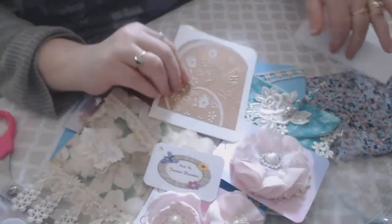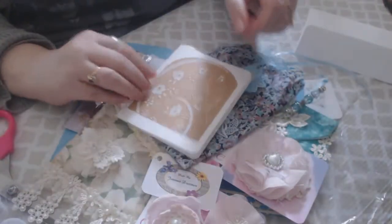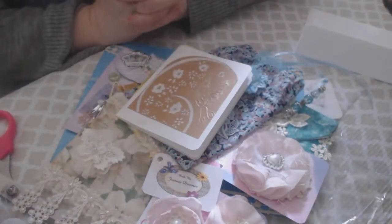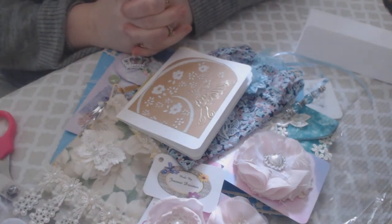I love this card. I love everything you sent. But most of all, I love our friendship. So thank you for being the wonderful person you are. And thank you for entering my challenge.